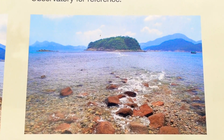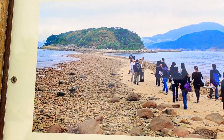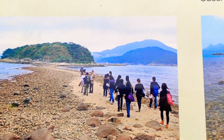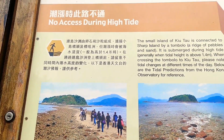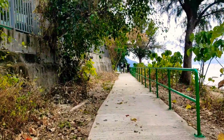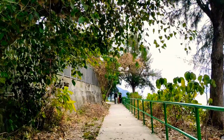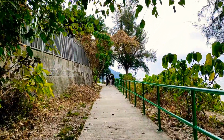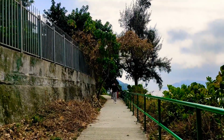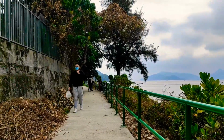This one is high tide, and this is low tide. This is Sharp Island. This way is going to Half Moon Beach. So we're going to walk. There, this is a trail going to Half Moon Beach. Going to walk there for an hour, right? Yes.